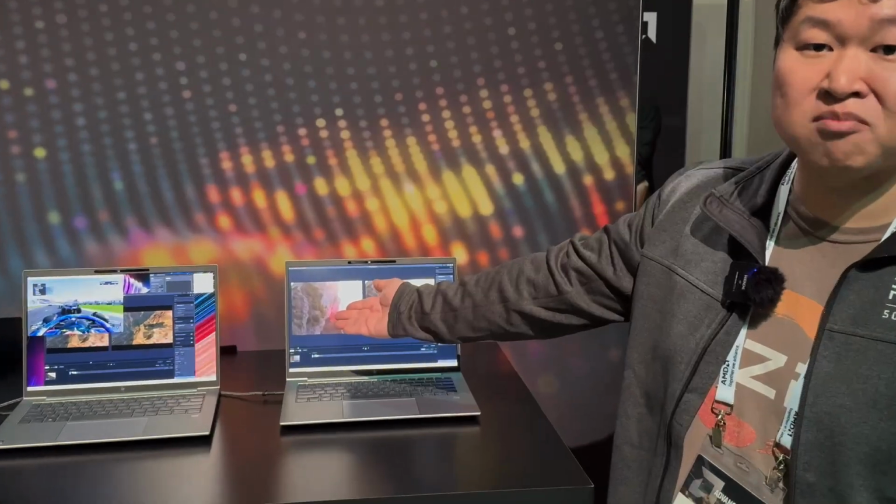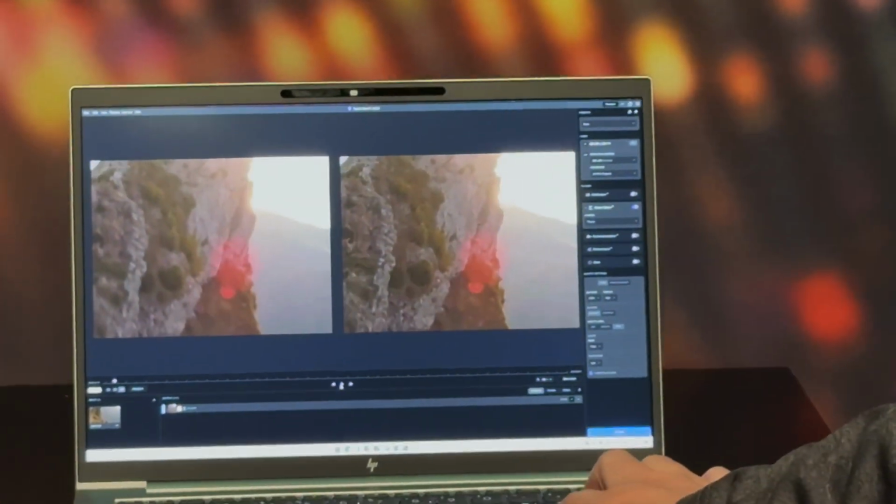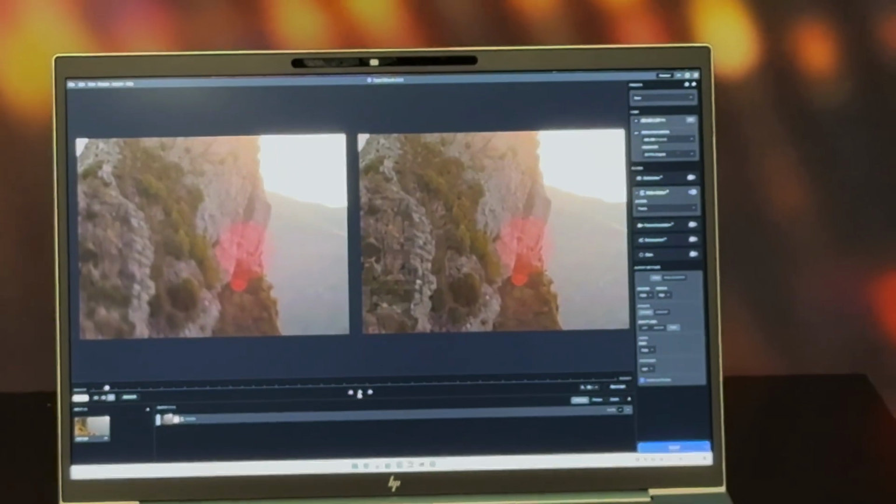Here you have the input, where the frames are blurry, and then the output that has been deblurred.